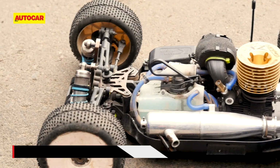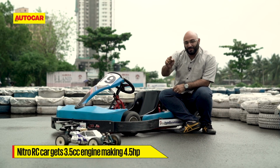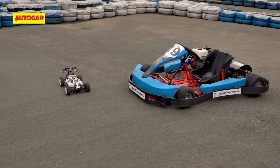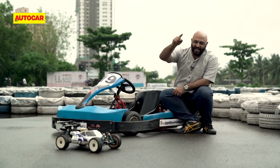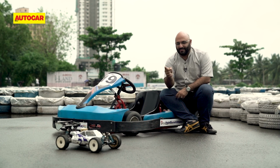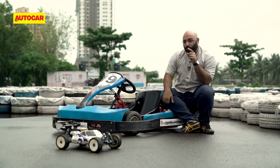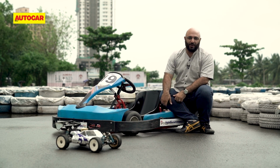It's got a 3.5cc engine, so that's minuscule, and that puts out 4.5 horsepower. That's 1 horsepower less than this 200cc engine from a 3.5cc engine. That thing is bonkers. 0 to 100 on that, less than 3 seconds, a top speed of well over 120 kilometers an hour. We have to try this out.